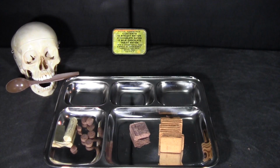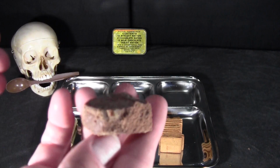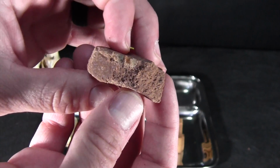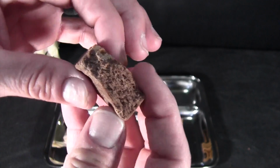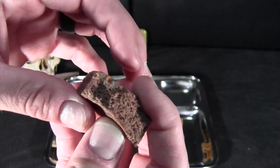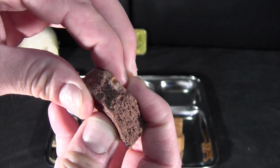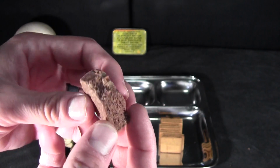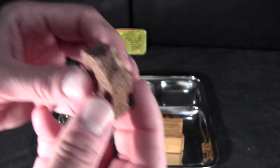Give that a taste. First taste is very sweet. It does have a decently chocolatey flavor. It's dry, and there's not a severe degree of rancidity to it. The flavor is really similar to a cocoa beverage powder made to be in solid form. This thing is extremely well preserved, and it has a surprisingly not so bad flavor.